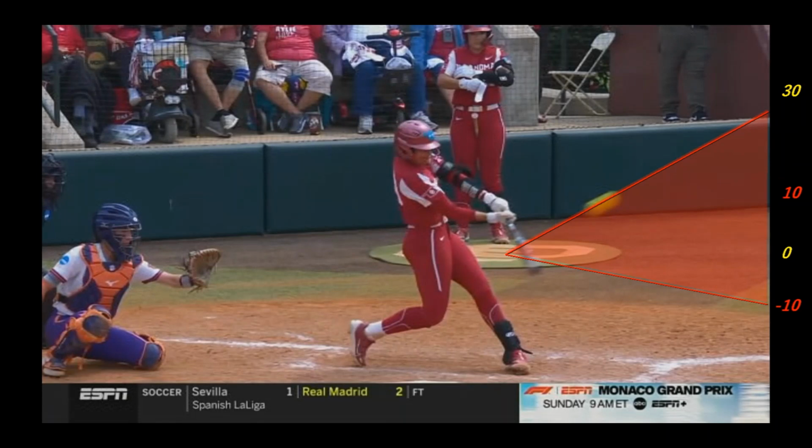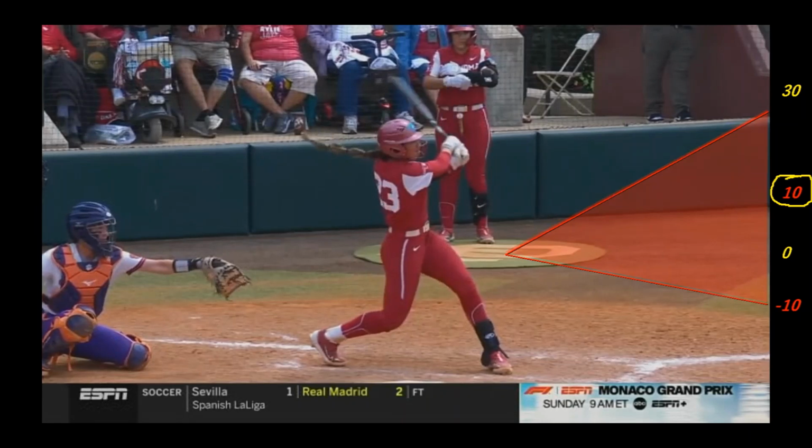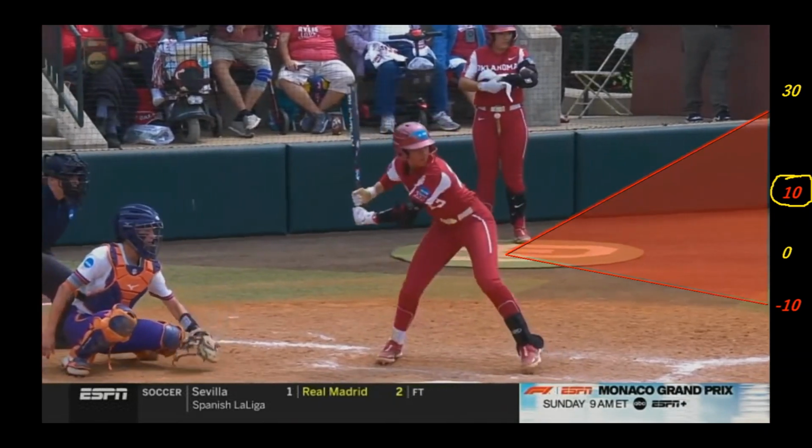Remember, the goal of 100-100 contact is to hit it at 10 degrees. But she hits this at roughly 30 degrees. So it carries out of the yard a long ways out of the yard, in fact. But if the goal is 10, then that means she missed it by about 20 degrees. And yet still, it's a really great thing to have happen.